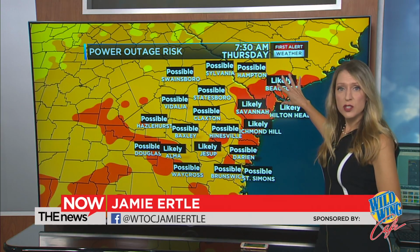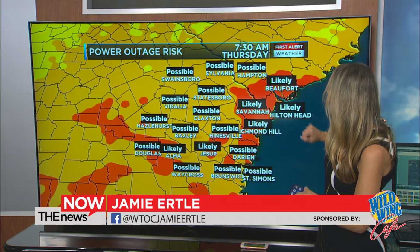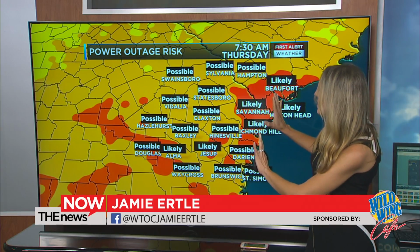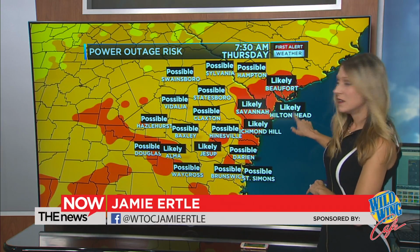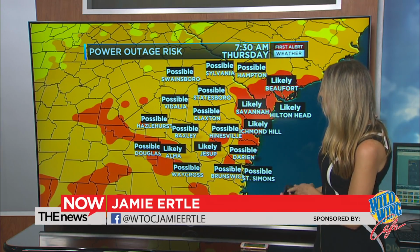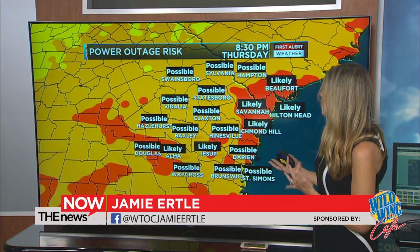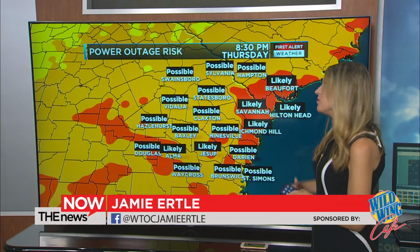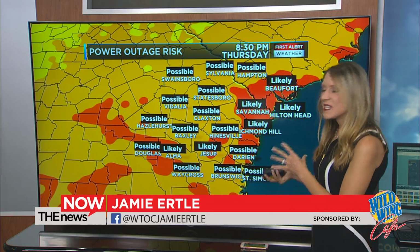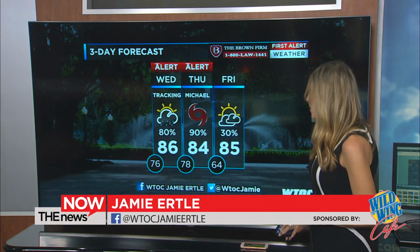We're talking about infrastructure problems because of the lines that are not underground. So Beaufort already Thursday, even though the storm is still making its way through southwest Georgia. Likely in Beaufort, likely Hilton Head, likely Richmond Hill, likely Savannah, still possible in some other locations. As it heads through the rest of the afternoon, some remain possible and others likely. I think some of these should be likely. This is not an exact science as far as power outages go, but you get the drift, right? Widespread power outages. Let me see if I can answer any questions.